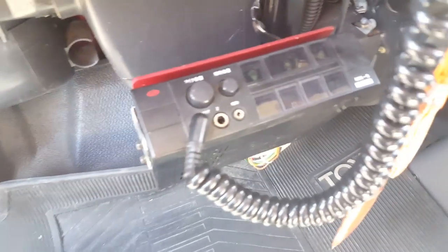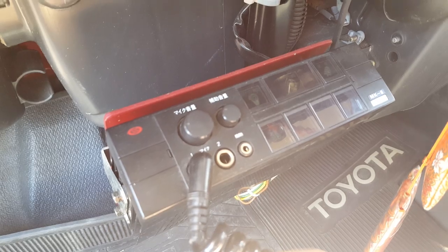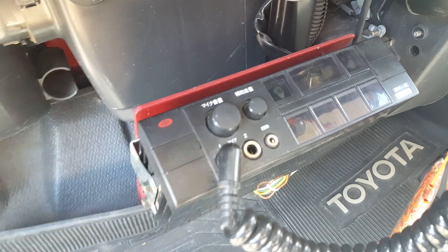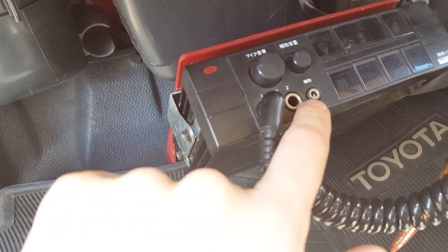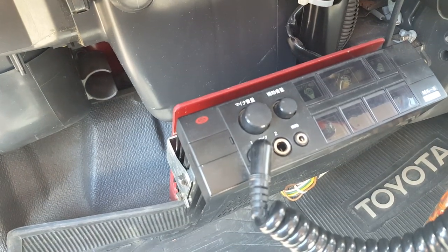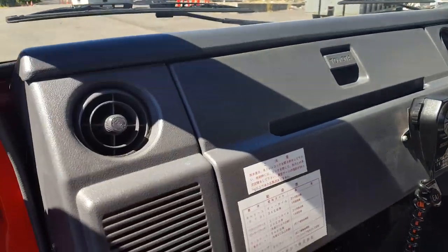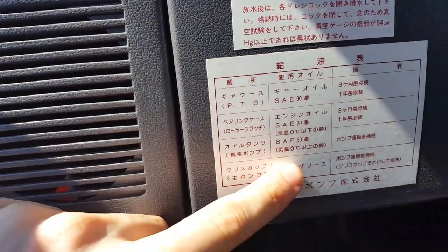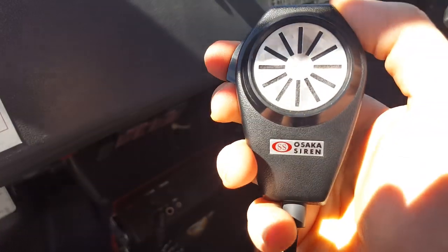So looking up front here, this is your siren system. It has several buttons. I can demonstrate that when we turn the vehicle on. It all functions. It also has PA, auxiliary volume, main volume, and this is your auxiliary in, where you can even hook up your iPod or your iPhone and play music out the PA system on the roof. Really cool. This is your glove box. These are instructions, maintenance instructions, basically telling you what kind of oil to use and all the different mechanisms. Your PA, built by Osaka Siren.